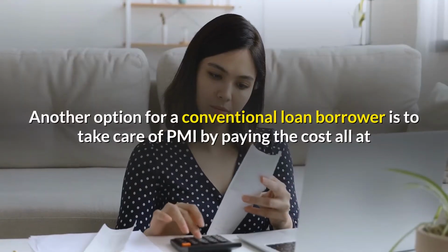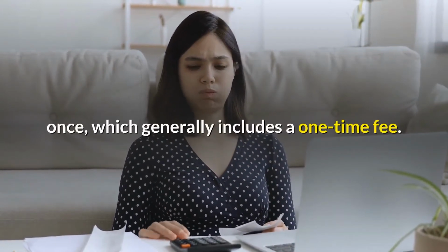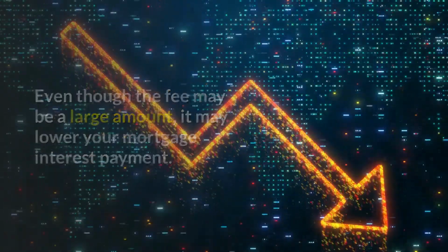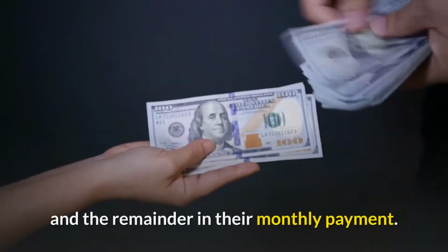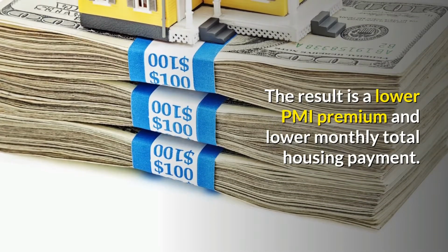Another option for a conventional loan borrower is to take care of PMI by paying the cost all at once, which generally includes a one-time fee. Even though the fee may be a large amount, it may lower your mortgage interest payment. Borrowers may also pay a portion of the single premium at closing and the remainder in their monthly payment. The result is a lower PMI premium and lower monthly total housing payment.